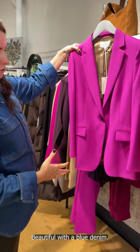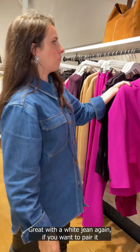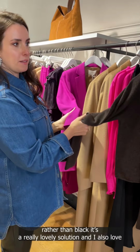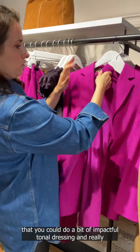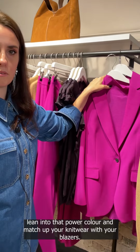Look at that colour, beautiful with a blue denim, really, really nice. Great with a white jean. Again, if you want to pair it with the chocolate browns to soften it rather than black, it's a really lovely solution. And I also love that you could do a bit of impactful tonal dressing and really lean into that power colour and match up your knitwear with your blazers.